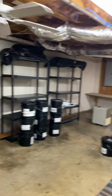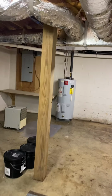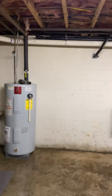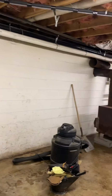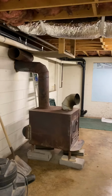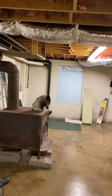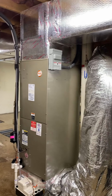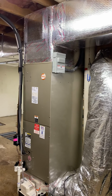You have your hot water heater. The floors have been sealed, the walls have been sealed. This was the original heater to the house, believe it or not. This heated the entire house but can be removed. It's not functioning correctly right now. And this is the radon system.